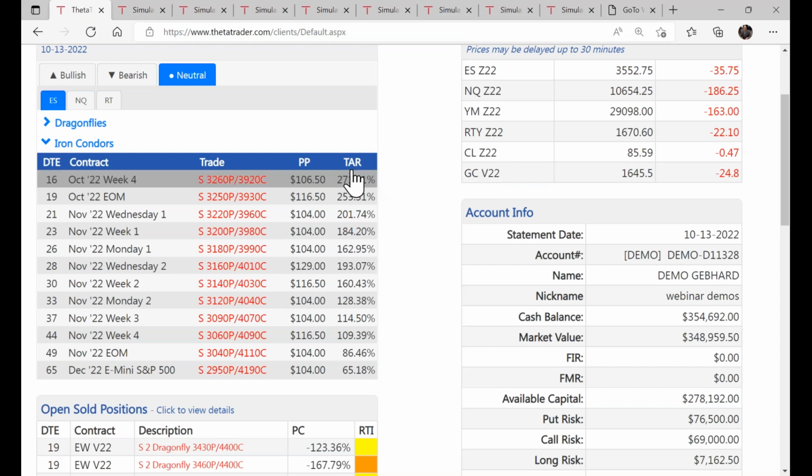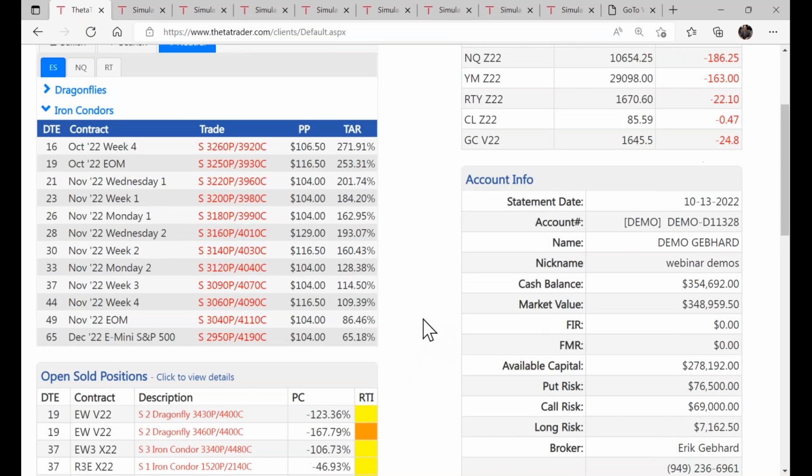Now this number here is simply to compare one trade to another. So you cannot expect to generate 271% return just by placing that trade. That's not what that means. And also point out that we always recommend getting out of a trade before expiration. We don't hold things till expiration, and I'll show you that in just a second.